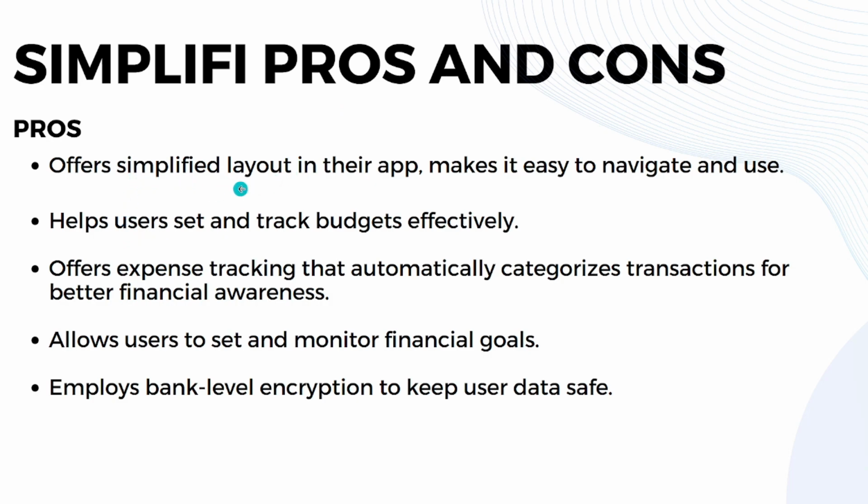So when it comes to pros, as you can see, Simplify offers a simplified layout in their app and makes it easy for users to navigate and use. They also help users set tracking budgets effectively. They offer expense tracking that automatically categorizes transactions for better financial awareness, and they allow users to set and monitor financial goals, and of course they employ bank-level encryption to keep user data safe.